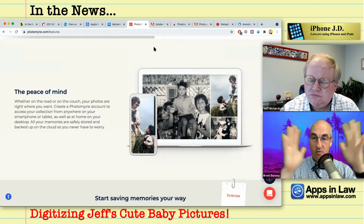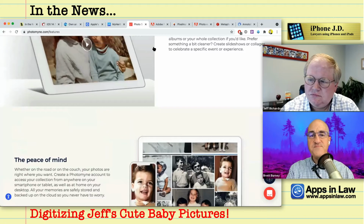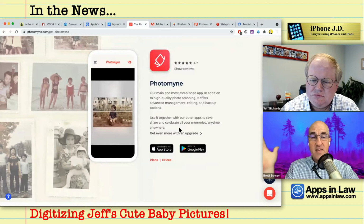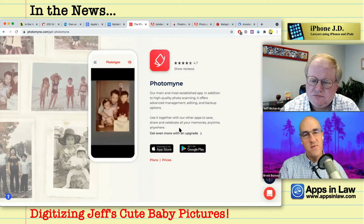And I just found that this app was great. I've been using the free version. They're going to push you hard to pay for it, but frankly, it was worth it to even pay for just a little bit so that I could capture those pictures, because it's not like those are going to go anywhere, right? And instead of getting in and doing a flatbed scanner and all that kind of stuff, this is one of the options that I use. Photomyne, M-Y-N-E. This is really cool. I've never heard of this before.